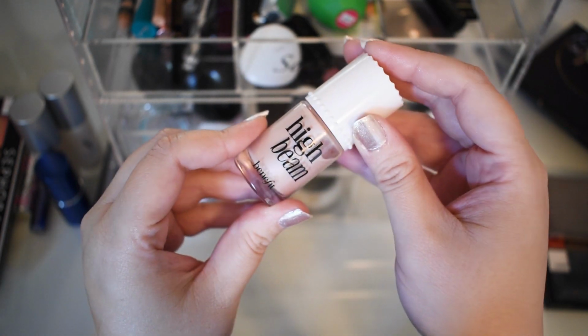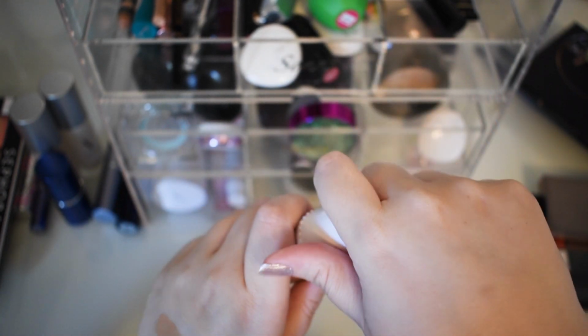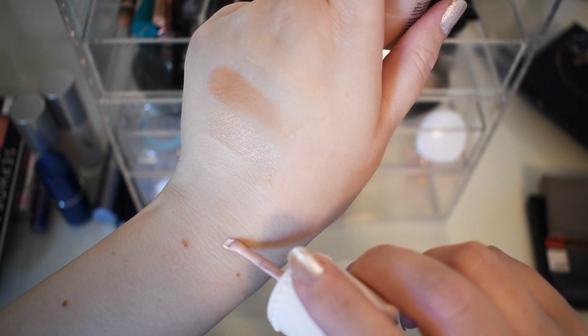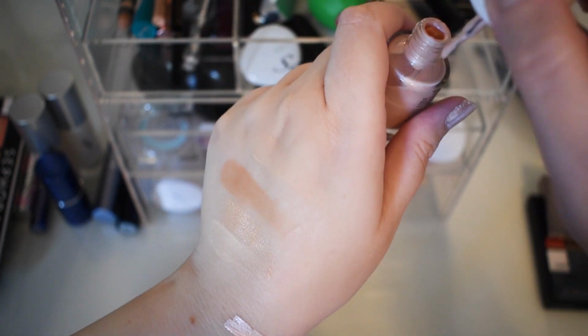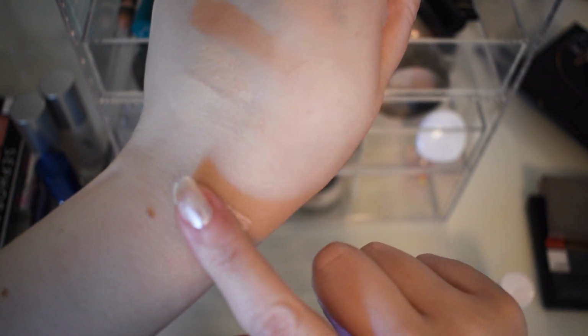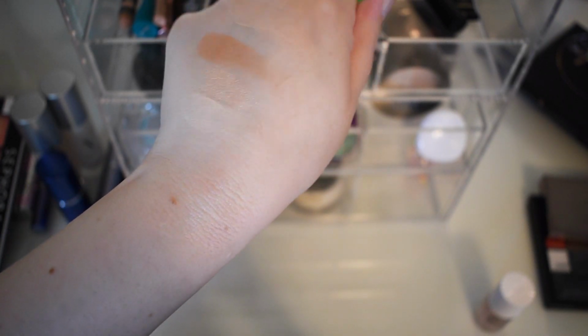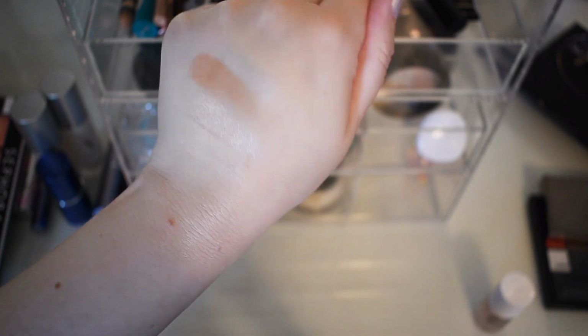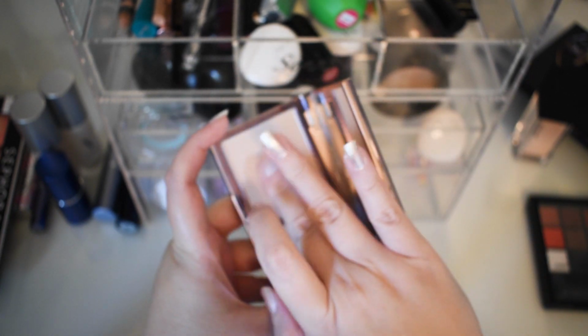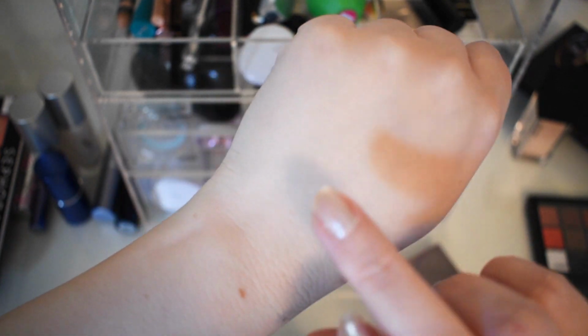And then we have the Benefit High Beam here, which I really haven't used in a little while. It has an odd nail polish like applicator. So I don't pull it out very often, but we'll give it a shot and see how I'm feeling about it. It's a subtle highlight, really, is what it comes down to. And you can kind of see as it catches the light there. I'll probably keep that up on top here also. So I also pulled this Urban Decay Powder Foundation. It's in Fair Cool.